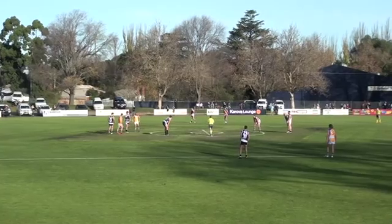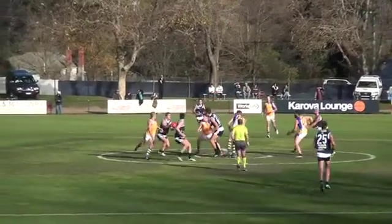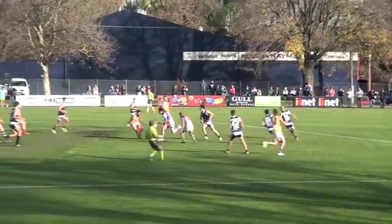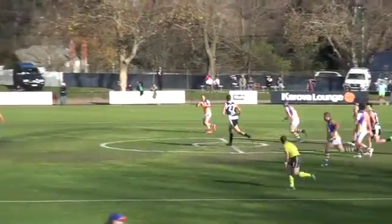As we've hit time on here in the second term, 34 points the margin in favour of Ballarat. They've had all the control in this second term, and they're going to get the ball moving forward. Although Bendigo able to mop it up. Handball there from Parry.